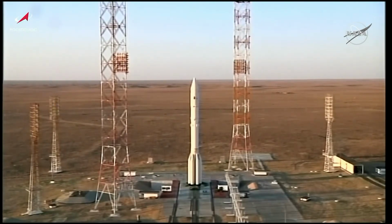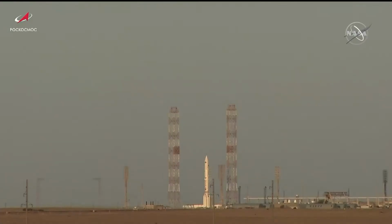Unlike a Soyuz booster that you're familiar seeing on those launch pads at the Baikonur Cosmodrome, there are no umbilical towers, simply a service structure that was moved away from the Proton-M a few hours ago after the fueling and the final systems checks had been completed by launch engineers in Baikonur. Inside 10 minutes now until launch.